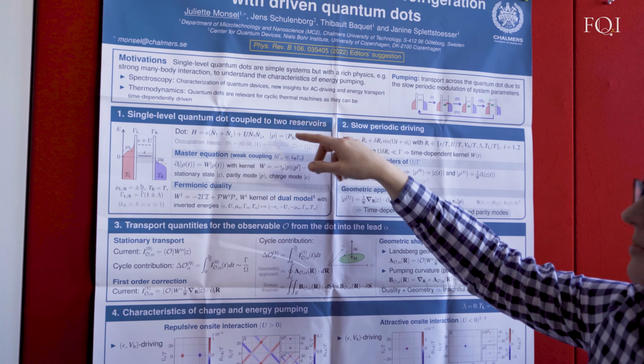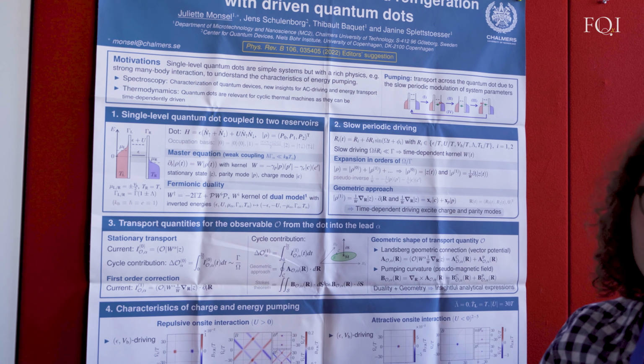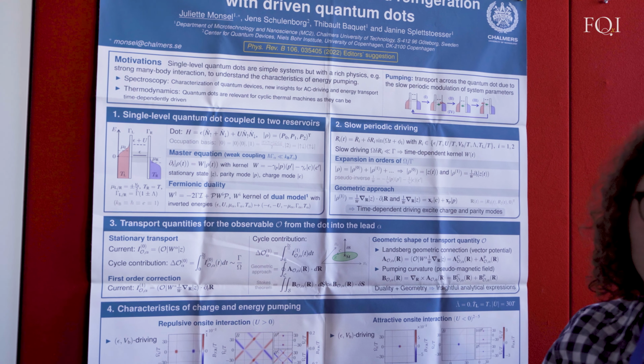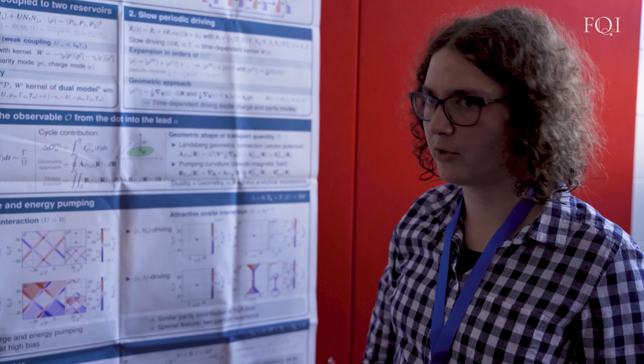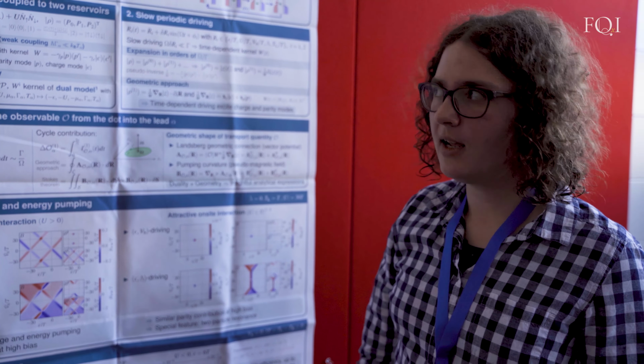Typically these devices are studied with just a steady state current without changing the parameters. So we get new insight from driving, and also we are looking at energy transport while charge transport is more studied. And this is also interesting for thermodynamics, because by periodically modulating the parameters, we are actually implementing a cycle like in a heat engine.